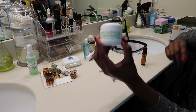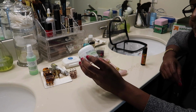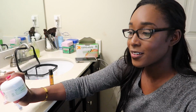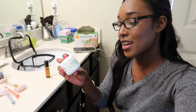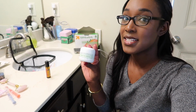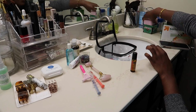I'm also going to be bringing this Mario Badescu drying mask, and I love it. The problem with this though, which for me it's not really a problem, but I could see it being a problem for people, is there's sulfur, and it stinks. So if you know what sulfur smells like, that's what your face will smell like for 20 minutes while you wear it. But I only wear it every few days, and it's definitely worth it. I love to wear it on my nose, right here, and under here, and my makeup goes on flawless right after I use it.